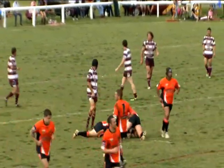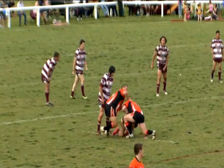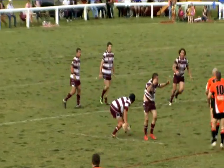They get into the fence. They're going to be looking for a mistake. They're going to be pushing very, very hard in defence, the Tigers. Mark Brown, he sends it back.